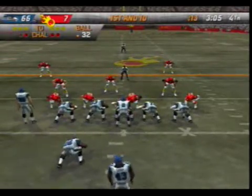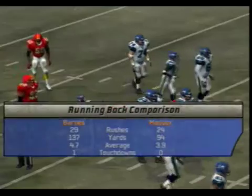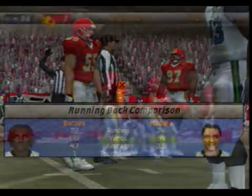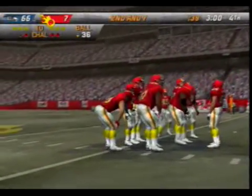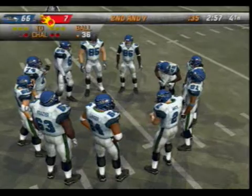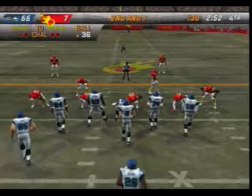First and 10. The home team line up in a 4-3. Simon comes up to make the play at the 36. Barnes takes advantage of a little daylight, picks up 3 yards. Ball on their own 36. Ball on the 36-yard line.